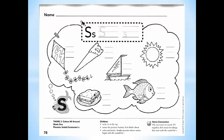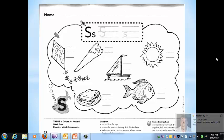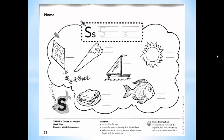Okay? After you've done that, you can color only the pictures that start with the sound S or the letter S. Alright, when you're done, have someone submit 2 photos of you, one while you're working on it and one of your finished work. Remember, do good jobs, use really good colors, and really try and stay inside those lines when we're coloring, okay? Alright, do good work, have fun.